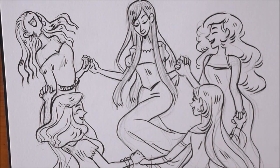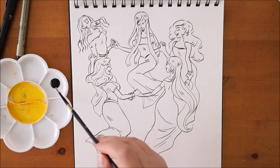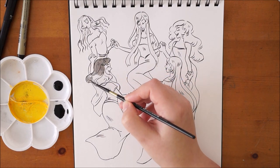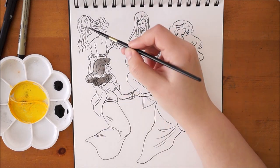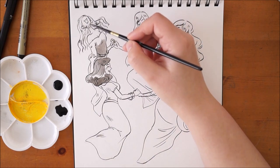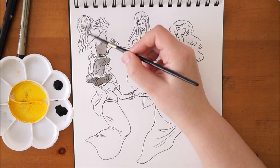I guess it's done. Okay, so I'm just going to put a bit more into it. And in case you didn't know, and you'll probably find out very soon, I'm a very, very messy painter.